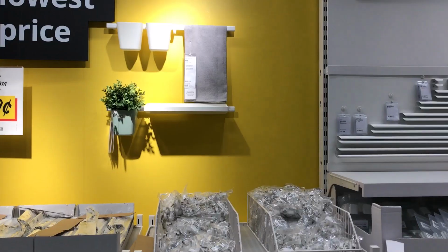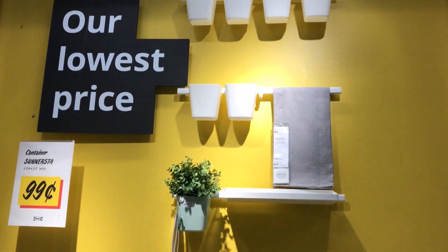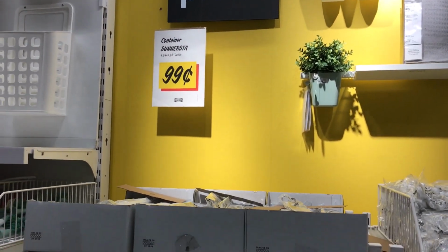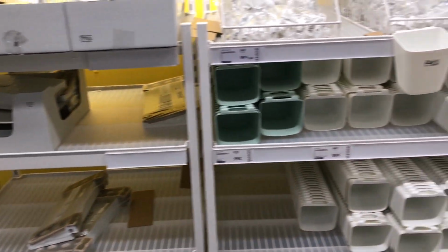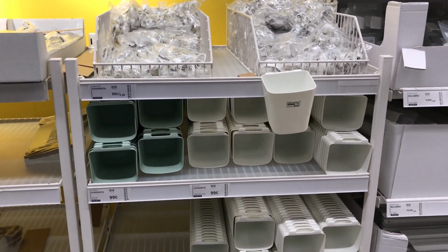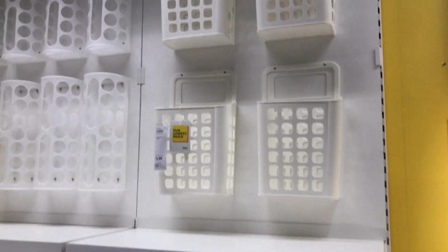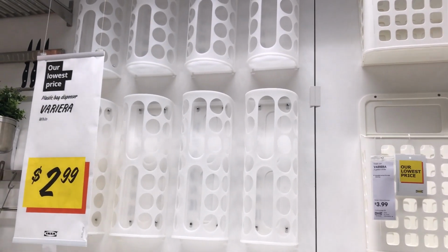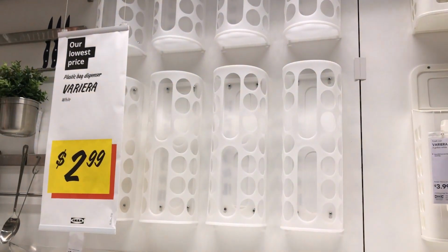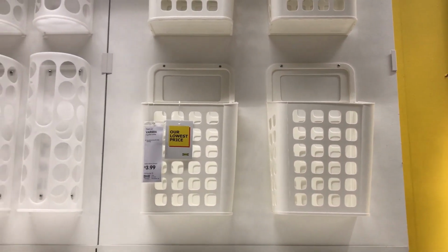$179. Here's a wall set. You can hang little containers off of. That's pretty neat. I think 99 cents is for the bar, and then you can buy the little hooks for 99 cents and the little containers for $1 as well. And then here are their bag containers. You can put your extra bags in those. I want to get a few of these for my wrapping paper. These will be useful.